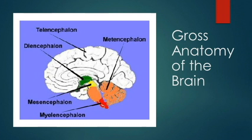Then there's the telencephalon. If you put your hand over your forehead, you kind of know where this telencephalon is. The telencephalon is that outermost part of the brain and is the highly developed part and what makes humans humans. And it's primarily composed of the cerebral hemispheres, which are responsible for our conscious thought, our decision making, and our sensory perception.